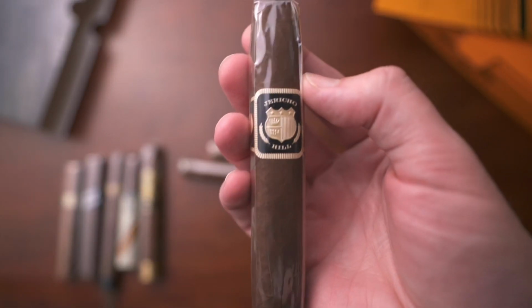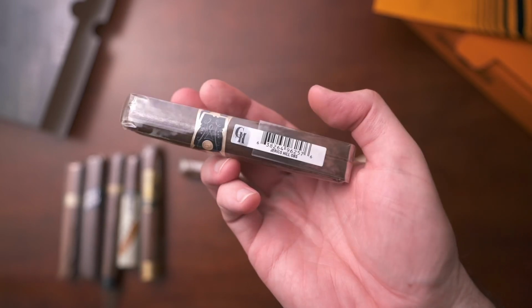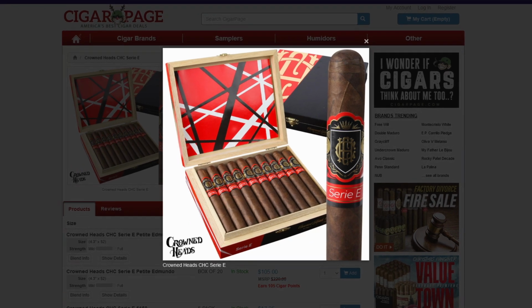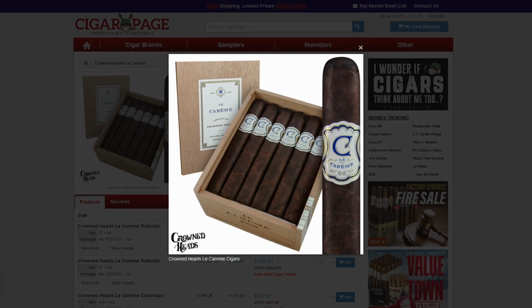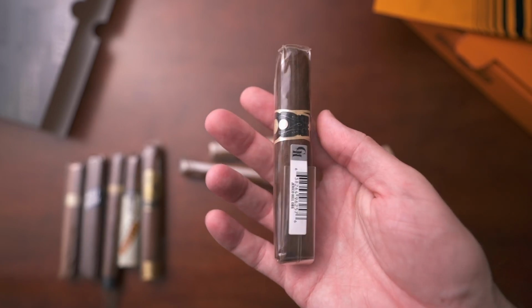And last for cigars is Crowned Heads. Now there's a lot of different brands I could talk about that I really loved this year, but one that I really liked this year was Crowned Heads. They had some really great hits with me that I just got to try. It's nothing new that they released, but I got to try stuff like their Serie E or La Carême, which I think are absolute top tier level cigars. Everything that Crowned Heads makes just really hits right with me, and I'm over the moon for Crowned Heads. I really love them a lot.